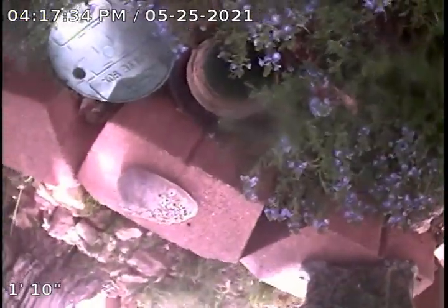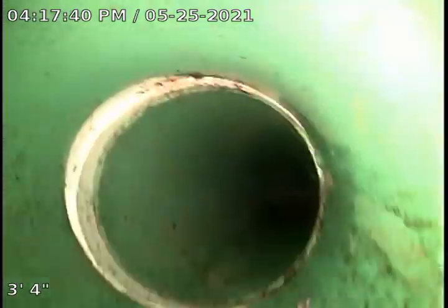So now let's try the other clean out right here. This one runs to the inside the house. See?